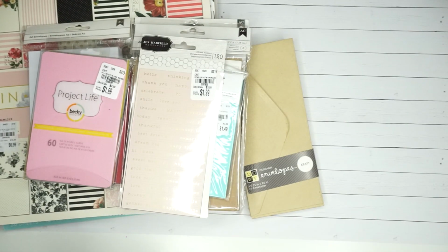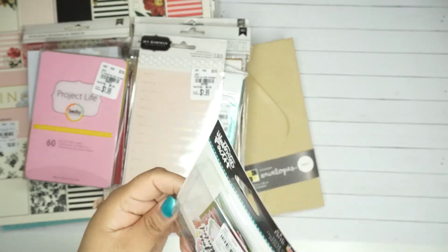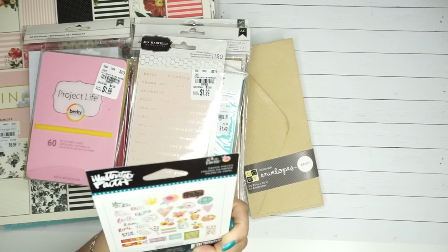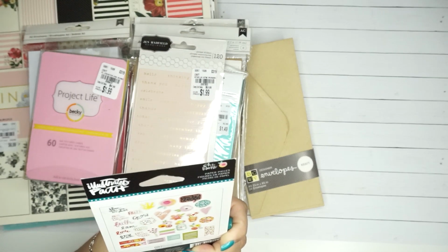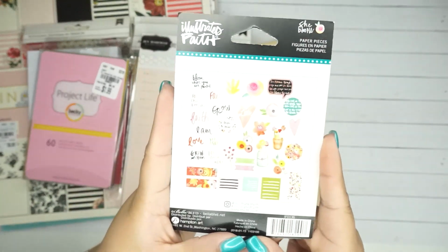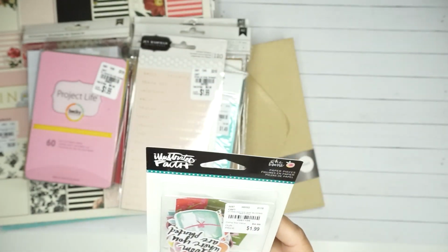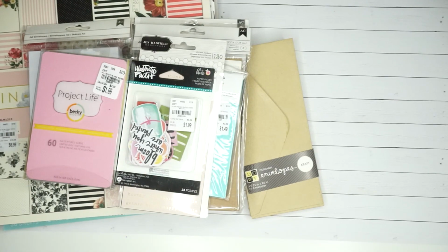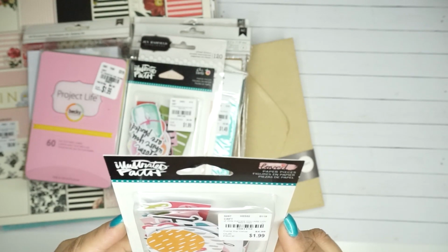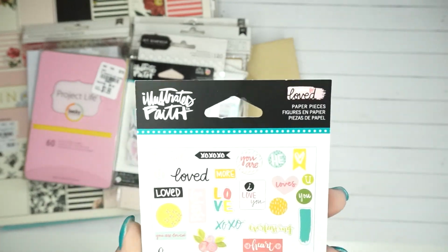And then I got some ephemera as well. This one is Illustrated Faith from Bella Boulevard. And this one is from the She Blooms collection, and those are the ones that are in there. I got it for $1.99 compared to $4.99, and there's a total of 33 pieces. Then I got this other one from the same brand, 35 pieces from the You Are Loved collection, $1.99 compared to $4.99. And these are the ones in this one.